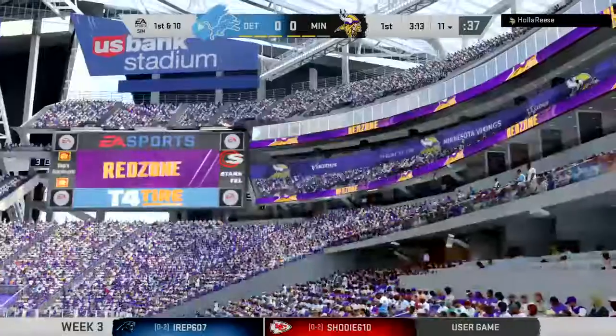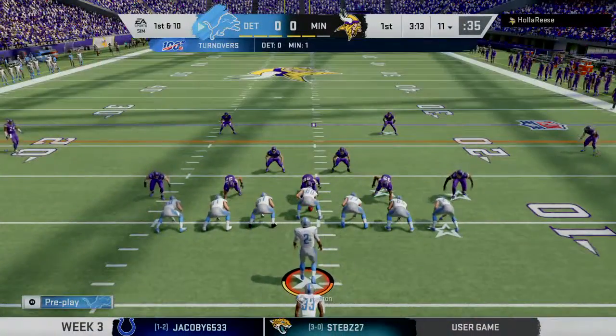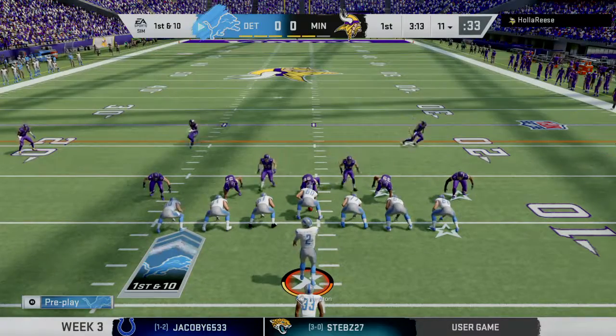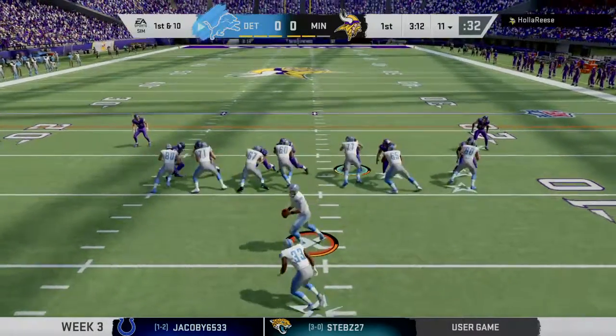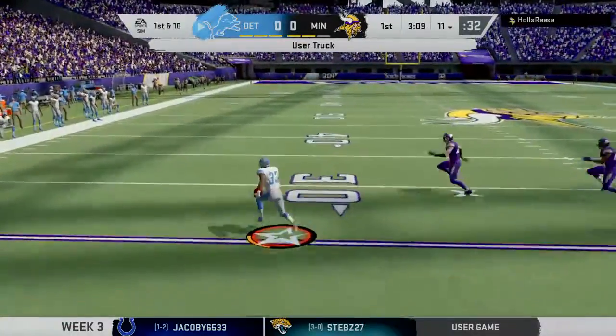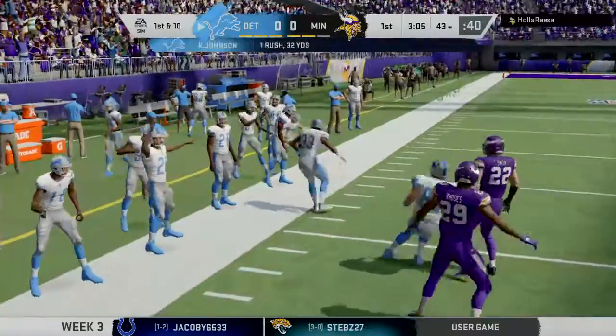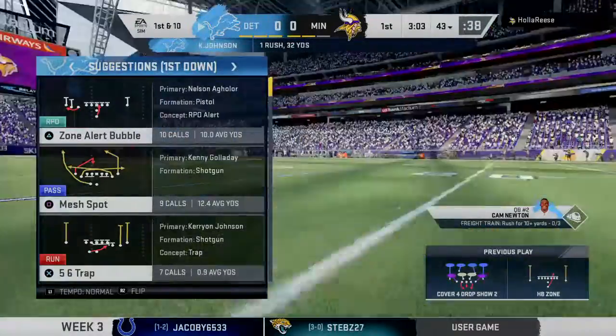Too many ones in this play. First quarter, first drive, first interception thrown. And that last one, that hurts. They'll run for the first time with Johnson. Oh, and now some space to operate. And they're going to get this beyond the 40 before he's taken down.